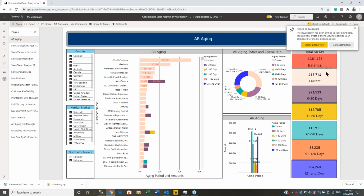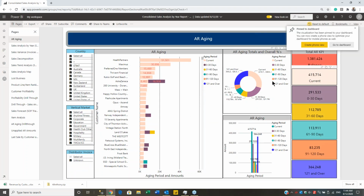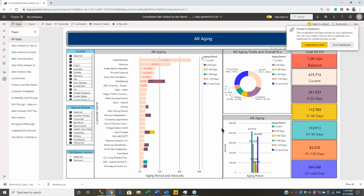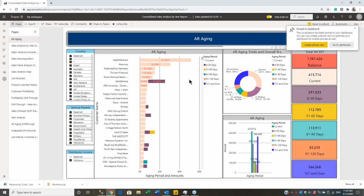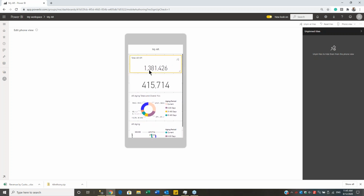I also want to add this other one here to it. Take that, put it on my AR. Let's take this. I also want to take this too, and pin it to my AR dashboard. And while I'm at it, I might as well take this guy too. So it's created a dashboard for me that I can see on my phone, my smart tablet, anywhere I go. On my phone, it will look like this. This is what the phone view will look like. And if I click on one of these visuals while I'm using my free BI app on my phone, it will take me to the underlying report.